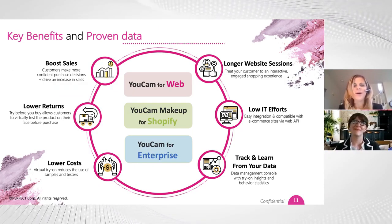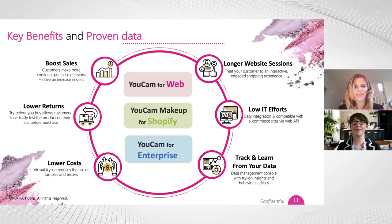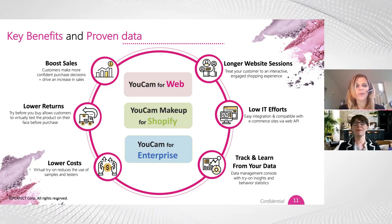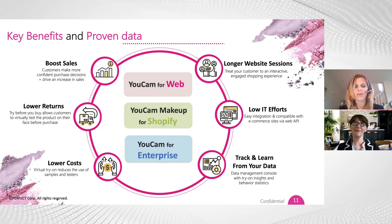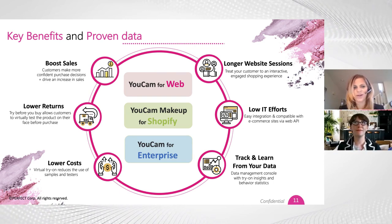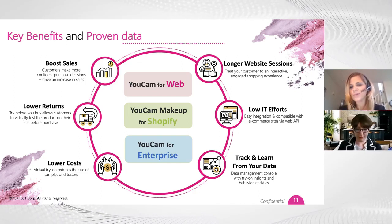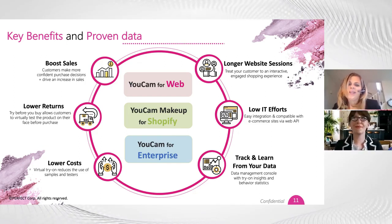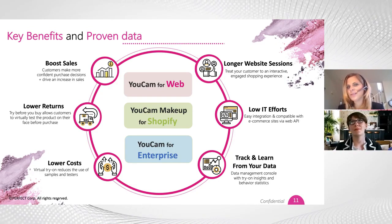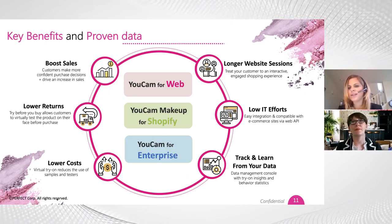Key benefits and proven data. Not only with YouCam for Web will it boost your sales and your customers will be way more confident making purchases, but you are also going to have lower returns. Why? Because not only can they try before they buy, but it allows your customers to try virtually in real time, lowering your costs because when they're trying on in real time, they're not going to need to return. In addition to that, virtual try-on will also mean you're not going to have to supply any samples and/or testers. In addition to the option of trying on all of your makeup categories, you will also have longer website sessions, giving your clients a longer time to engage and shop on your website, and a very easy way to integrate onto your e-com website.